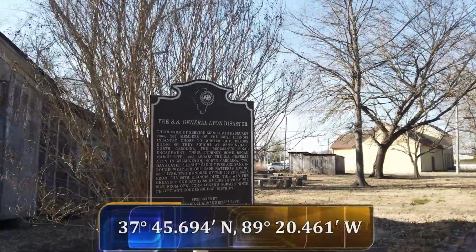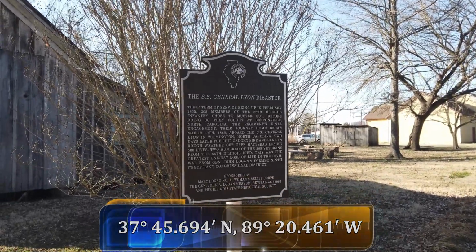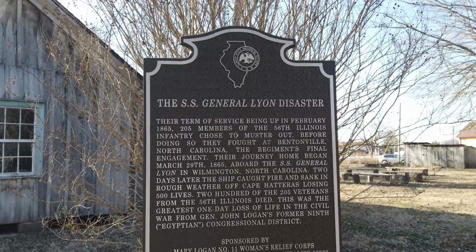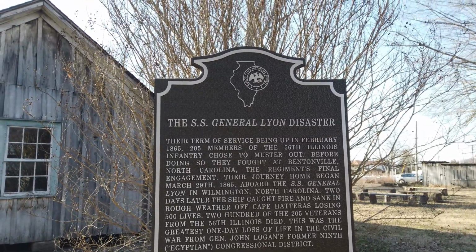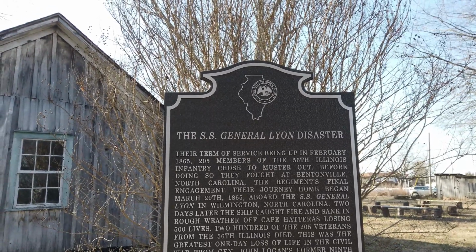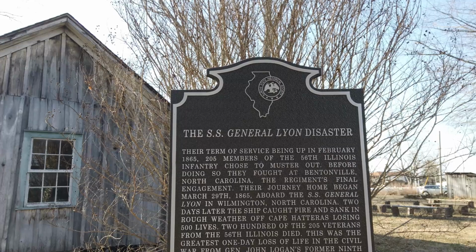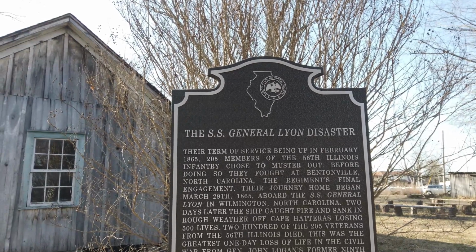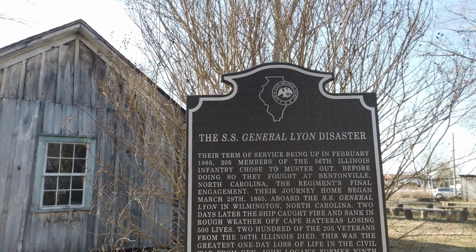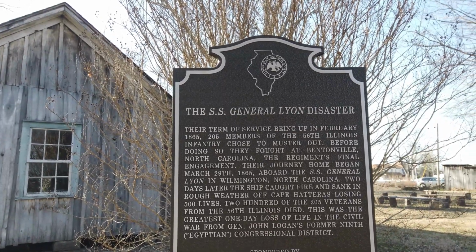We are in Murfreesboro, Illinois, in the Logan Historic District, and this marker is for the SS General Lyon disaster. Their term of service being up in February 1865, 205 members of the 56th Illinois Infantry chose to muster out. Before doing so, they fought at Bentonville, North Carolina, the regiment's final engagement. Their journey home began March 29, 1865, aboard the SS General Lyon in Wilmington, North Carolina. Two days later, the ship caught fire and sank in rough weather off of Cape Hatteras, losing 500 lives.